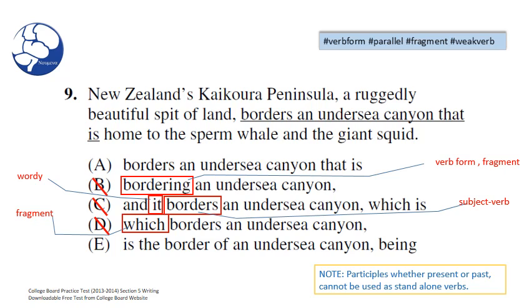Moving along to E, is the border of an undersea canyon being. In E, we have a weak verb, is. On the College Board SAT exam, we want to stay away from weak verbs if possible. Anytime you have a weak verb as a choice, be very suspicious and be on the lookout for a more descriptive verb, such as A, borders, verbs that describe actions instead of states of being.